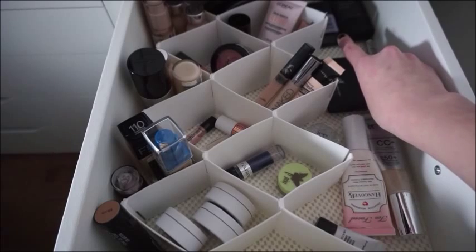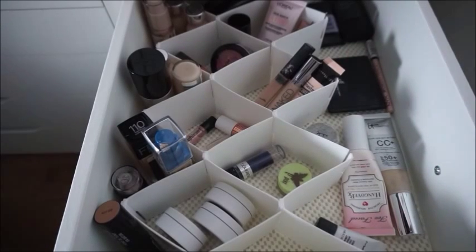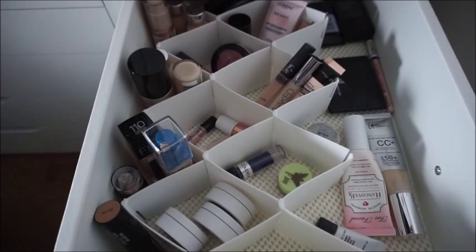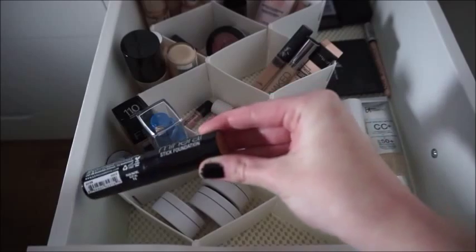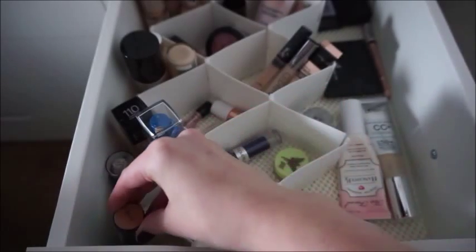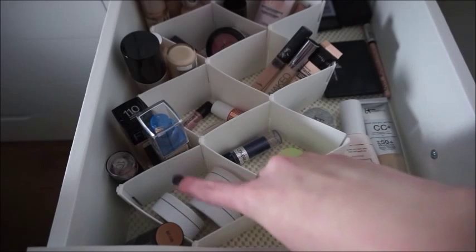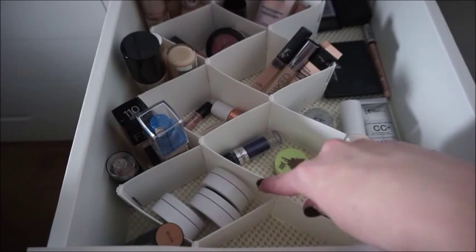Then I have the mini Smashbox Pore Minimizing and the Ulta Hydro Prime Primer that does nothing and kind of makes your foundation go on a little bit funky. I have the NYX Caramel Mineral Stick Foundation. It sets too fast to contour with. 3 ColourPop highlighters: Hippo, Stole a Show, and Lunch Money.